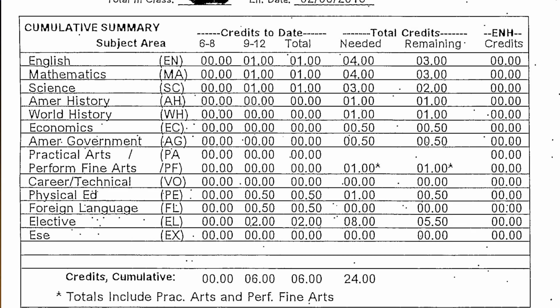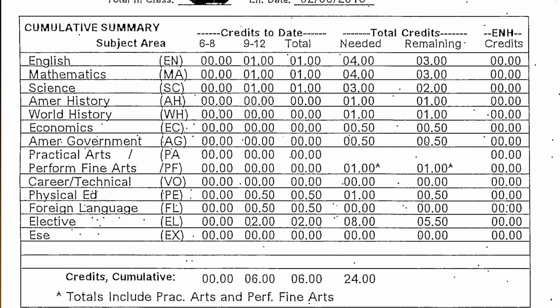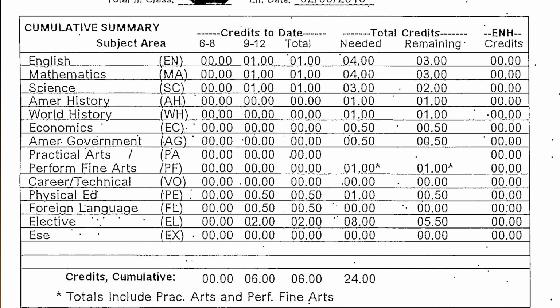We're going to look at the cumulative summary. And again, we talked about this just a little bit ago regarding your graduation requirements. The columns on the left are your English, math, science, American history, world history, economics, American government, practical arts, performing arts, career and technical, phys ed, foreign language, elective, and ESE. Those are the categories in which you have to accomplish every single credit. So to read that, we're going to start from the left and go to the right. So you have to have, in 9 to 12, which is the grade levels that we're focusing on, a total of 4 credits.